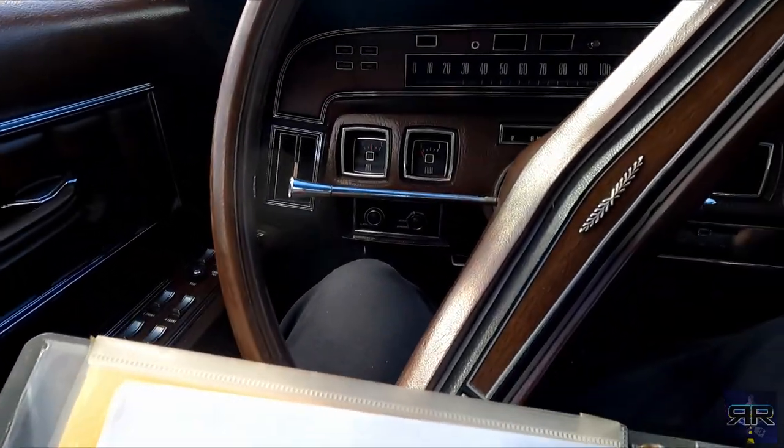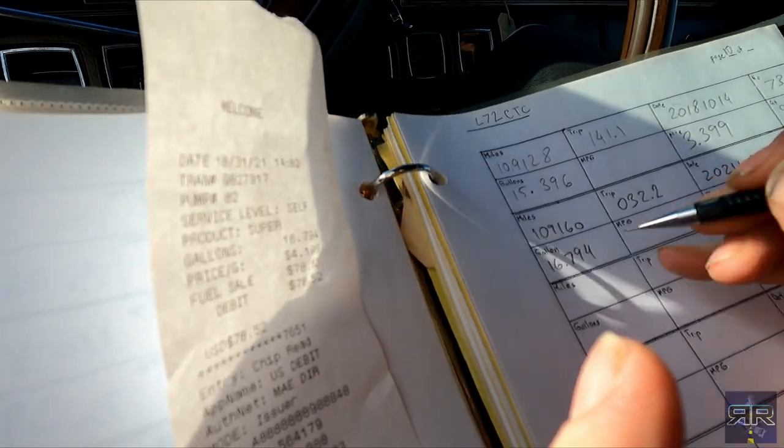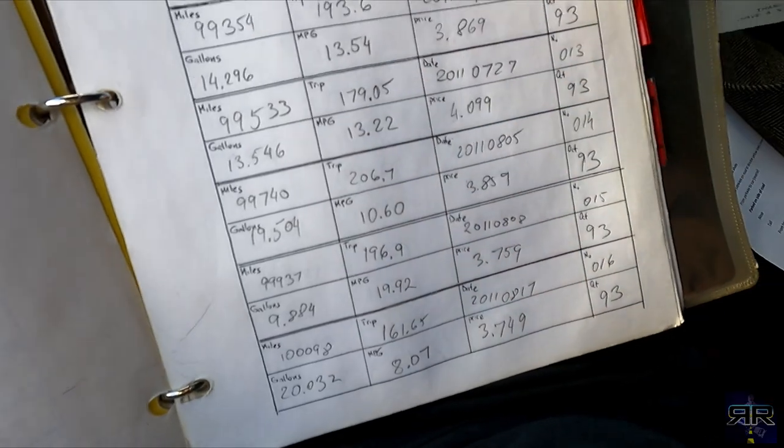You knew that was coming, right? I gotta be precise. 16.794. This is fuel 74. There you go. There's a 19.92 miles per gallon.